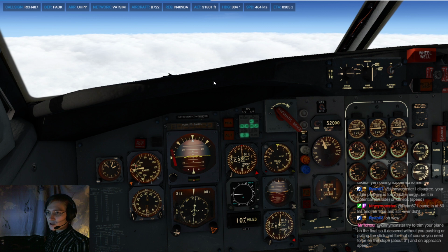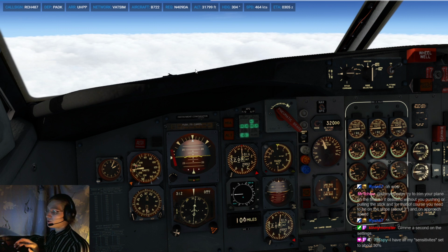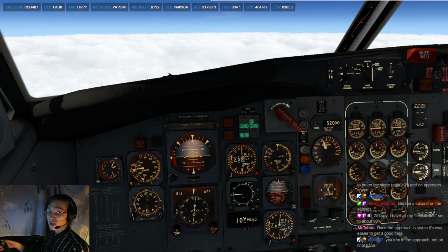Try to trim your plane so it descends without you pushing. Yes, Mr. Cho, this is exactly right. The idea is that you should, on final, trim your plane enough so you can fly hands off. This is actually a test that some even airline pilots do on arrival. If you can remove your hand from the yoke and the plane still flies, you are on a stable approach.